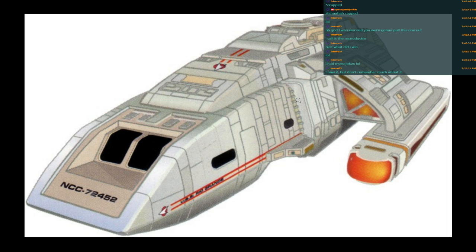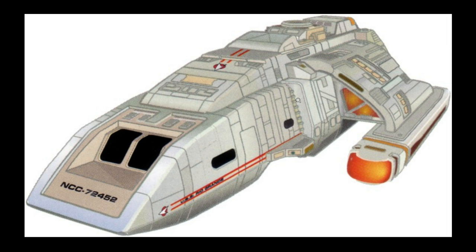Remember that show Street Hawk? Yes. Oh God. That was Knight Rider on a motorcycle. It was, but the motorcycle didn't talk. Or my favorite, Automan. Remember Automan? You could say that I own some DVDs of Automan. Yeah. I knew we were friends for a reason.